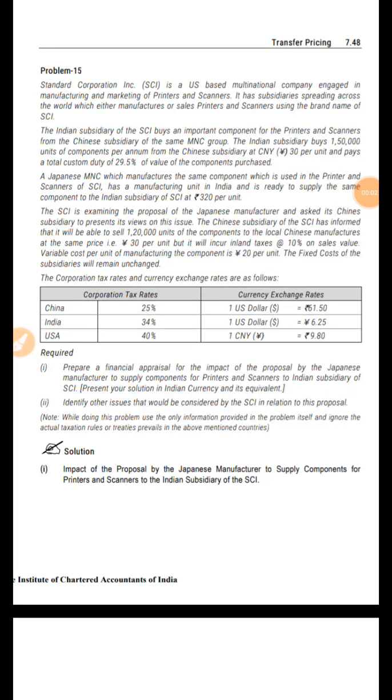Problem number 15. SCI is a US based multinational company engaged in manufacturing and marketing of printers and scanners. It has subsidiaries spreading across the world which either manufacture or sell printers and scanners using the brand name of SCI. The Indian subsidiary of SCI buys an important component for the printer and scanner from the Chinese subsidiary of the same MNC group.